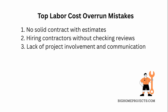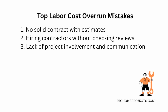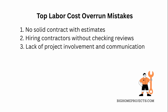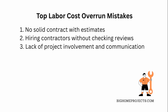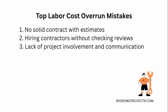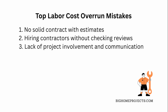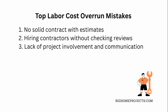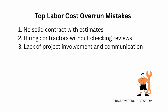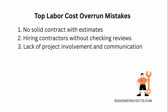One of the biggest mistakes people make is not getting a solid contract with clear labor cost and time estimates, which leads to surprise charges later on. Another common issue is hiring contractors without checking reviews or references, which can cause delays and messy work that drags on way longer than it should. Lastly, folks often fail to stay involved during the project, letting things slide until they get hit with a massive final bill. Keeping communication open and checking in regularly can fix that fast.